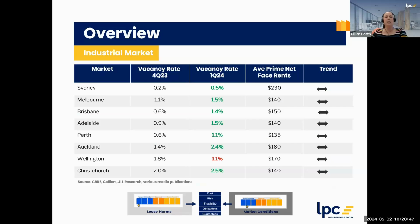Okay, thanks, Ed. So looking at our latest industrial market stats, it looks quite different. We can see a sea of green on this chart, which we haven't seen for a while. After long periods of record lows, we are starting to see vacancy increase across nearly all markets, with Wellington the only outlier this quarter, shifting down from 1.8 to 1.1%. Whilst vacancy is still fairly low, as we can see, Sydney is still only at 0.5%, this data shows some relief for our industrial tenants is on the way.